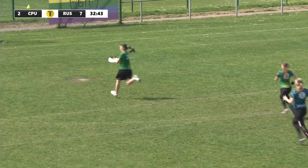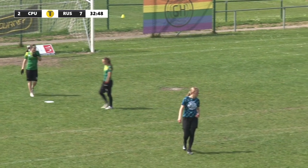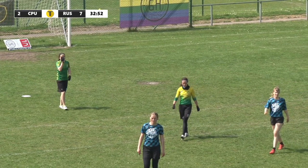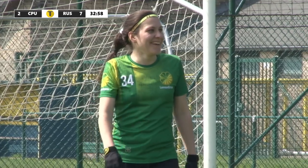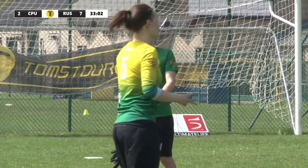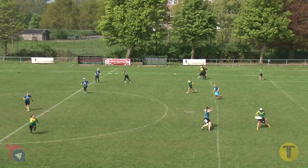Number 8's got a huge cannon of an arm, and that is a beautiful buttery biscuit backhand for the goal. That is wonderful. It came out of her hand like a rocket, and then it just sat so nicely in the end zone for the goal. That is one hell of a throw there from the Lemongrass handler. Good catch as well by the receiver, but it's made relatively easy by a hell of a throw.